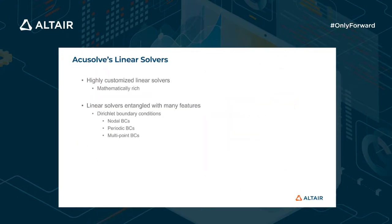Now let's talk about linear solvers. What are they and how to port them to GPUs? First, the linear solvers are iterative linear solvers based on the popular CG and GMRES methods, but they are highly customized for CFD problems, especially the incompressible flow problems. The solvers have sound and rich mathematical foundations.